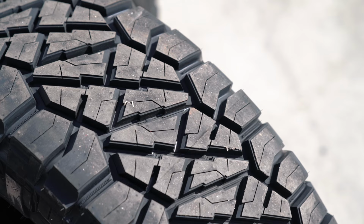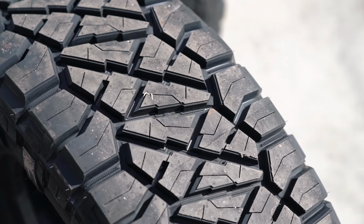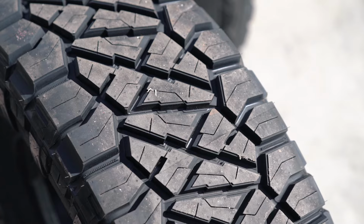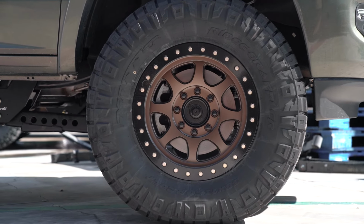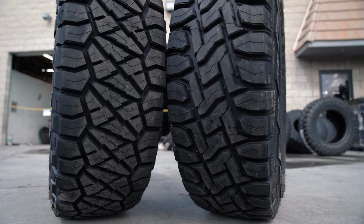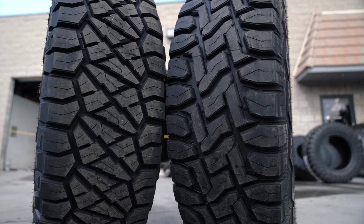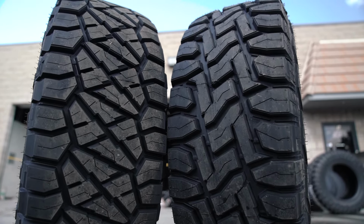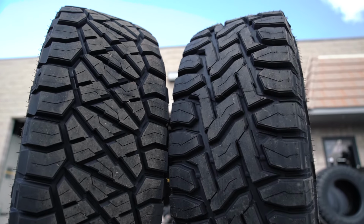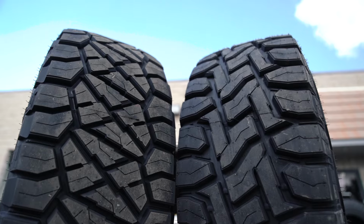With the inception of this RT, other brands took notice, and Nitto released the Ridge Grappler. Now the Ridge Grappler, you'll notice, is on all of our new builds, our 2019 and our 2020 Dodge at this point. And I do think that tire is an exceptional tire. It is even quieter than the RT and still looks extremely aggressive. Price point wise, you can check with your local supplier, but the RT is a little bit cheaper than the Ridge Grappler, but both are semi-similar in price, usually about 20, 30, 40 bucks more per tire for the Ridge Grappler. However, the Ridge Grappler is a lot quieter.